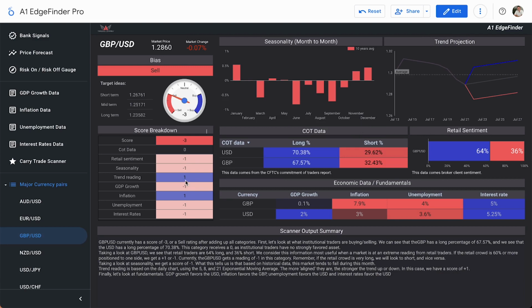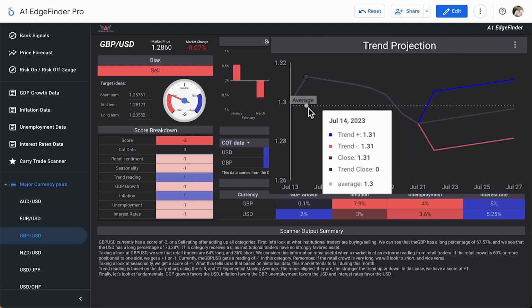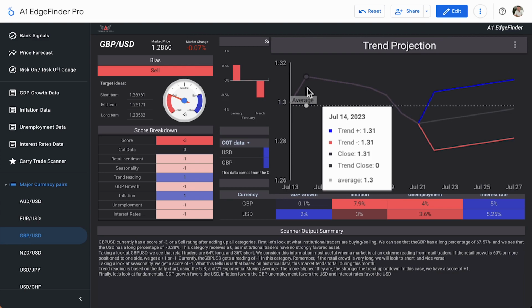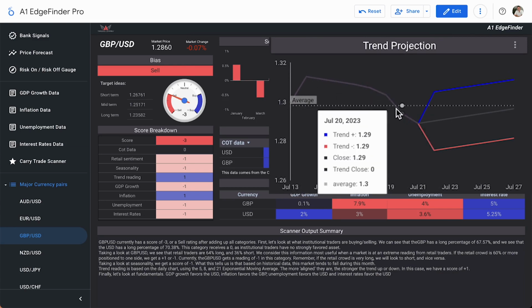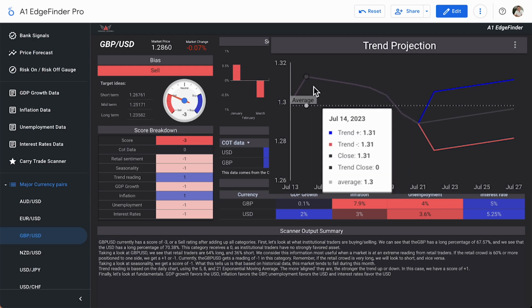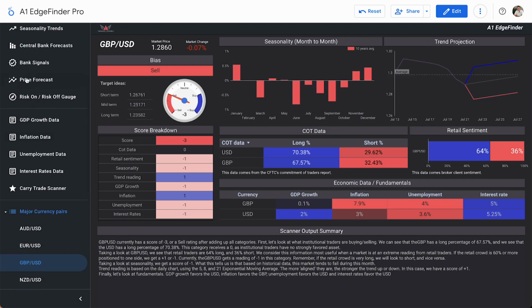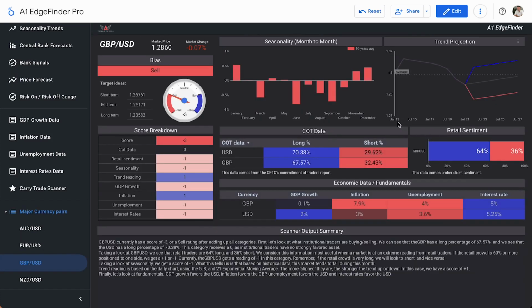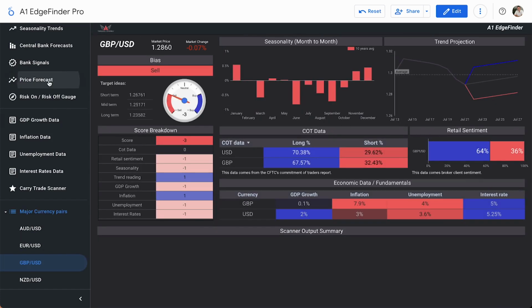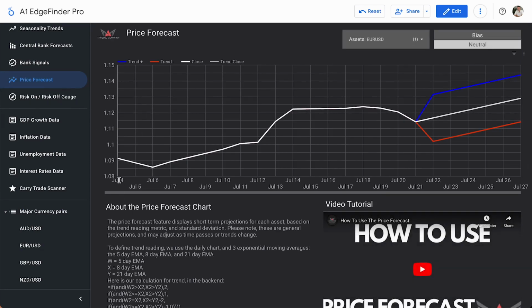Trend reading is a score of +1, and by taking a look at this trend projection chart, you might wonder, why is it a score of +1? Why is it a positive score when it's clearly in a downward trend? Well, we aren't getting the full picture just by looking at this small box right here. We can actually take a look at price forecast and get a longer, more detailed chart that shows the closing price point each day for an extended period of time. So we can see pound dollar here goes back to July 13th, whereas price forecast goes all the way back to July 4th.